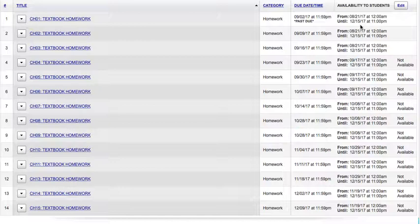But it says it that way so that it tells you that you can go in and actually do the assignments up until that point. So if God forbid you do miss one of these textbook assignments, which I really don't recommend that you do, but if you do, then you can go ahead and still complete it with deduction.